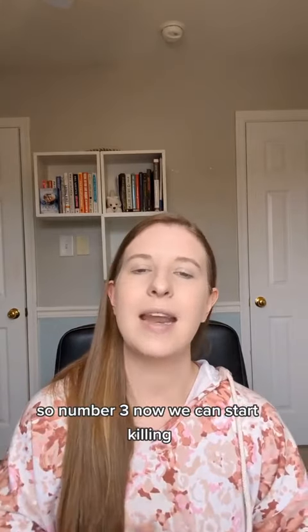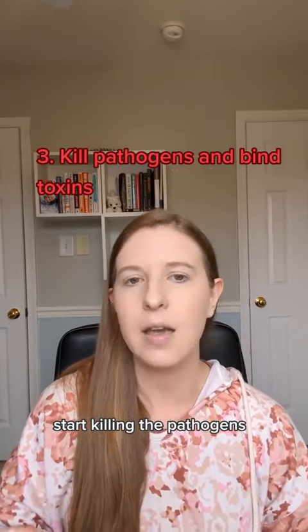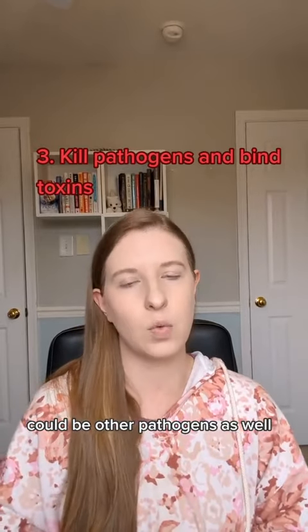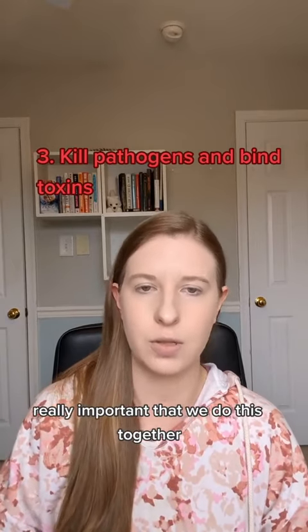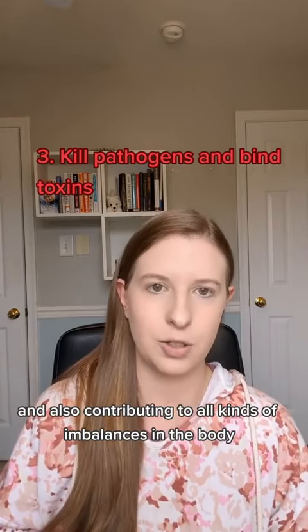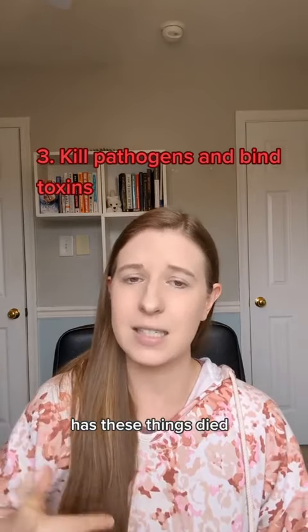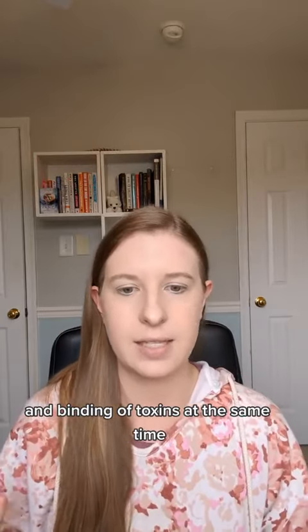So number 3, now we can start killing, once we've opened up these pathways. Start killing the pathogens, which could be just bacteria, it could be other pathogens as well, and binding up toxins. This is really important that we do this together, because we're binding up toxins that are fuel sources and also contributing to all kinds of imbalances in the body, but also as these things die, they can also release toxins, so we're killing and binding up toxins at the same time.